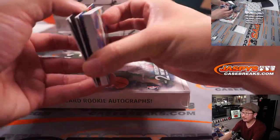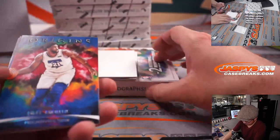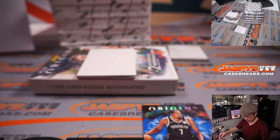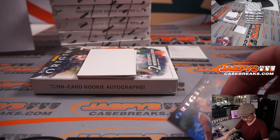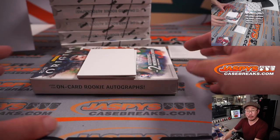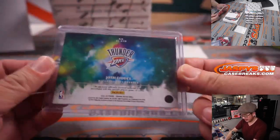Oh, we got a redemption on the bottom. Kevin Durant, 99. There's a Scotty Barnes rookie card. Played very well against my Lakers tonight. That'll go to Toronto, for Mark and the Raptors, and the KD to 99 will go to Andrew and the Nets. The relic is Josh Giddey. Nice, 42 out of 49. Piece of his jersey. That's Pat with the OKC Thunder.